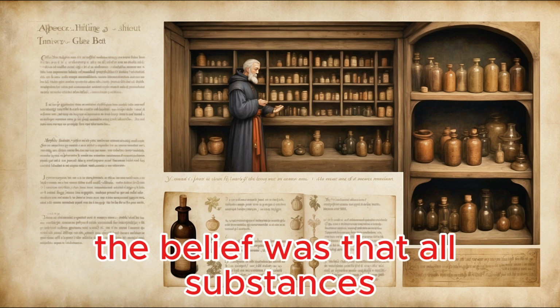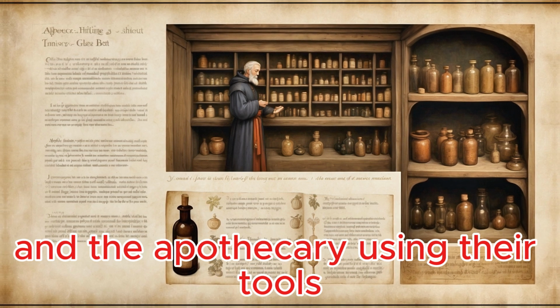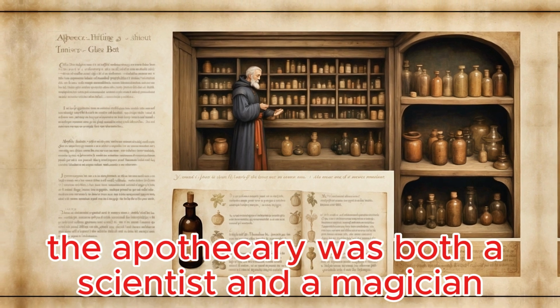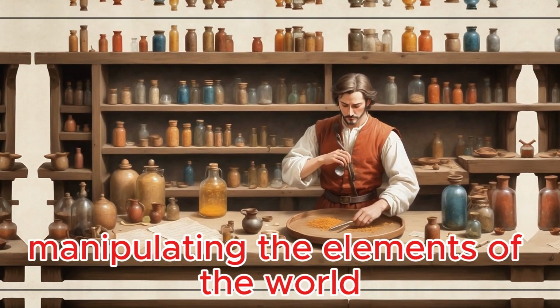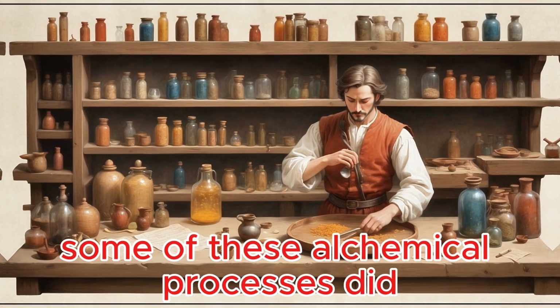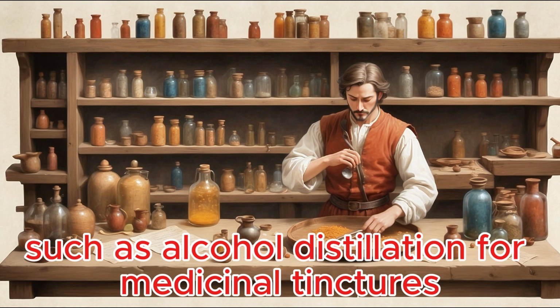The belief was that all substances contained the potential to change, and the apothecary, using their tools, could unlock that potential. In this sense, the apothecary was both a scientist and a magician, manipulating the elements of the world to create something new. And as strange as it may sound, some of these alchemical processes did in fact lead to the development of actual medicinal treatments, such as alcohol distillation for medicinal tinctures.